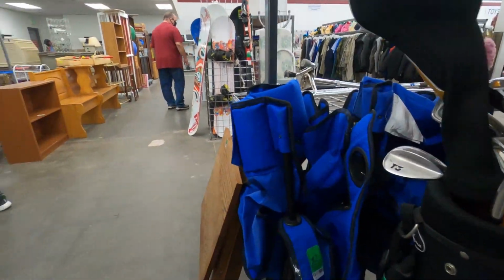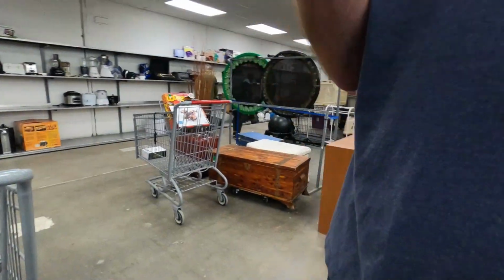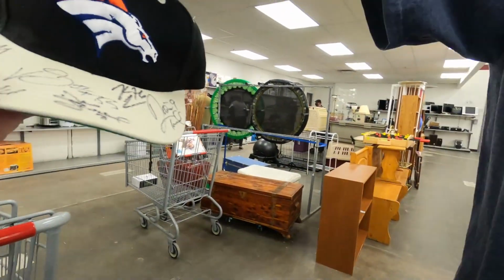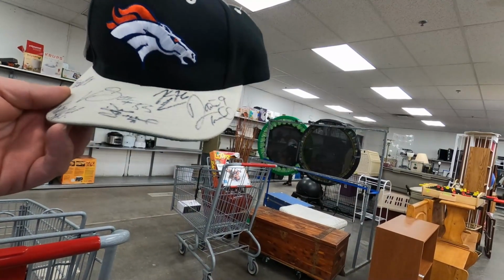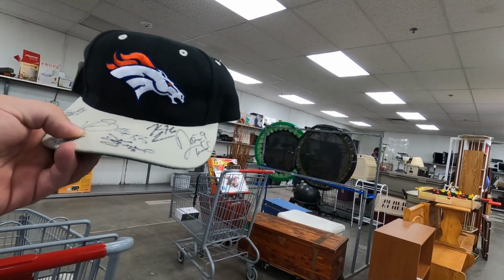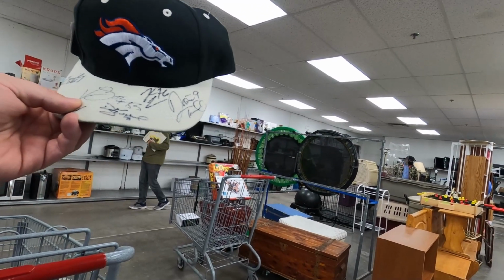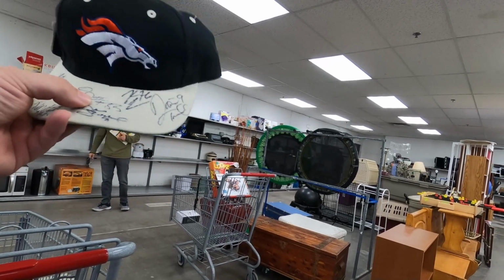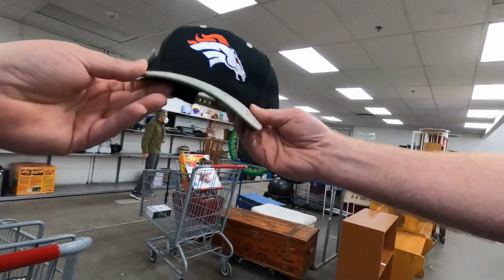Len had this Denver Broncos hat that he found as well that had autographs on it, but it looked to be cheerleader autographs. So I'm not really sure what a hat autographed by cheerleaders is worth. There was like, you know, some female names on there. So I said I really don't know. I think he decided to pick it up. If nothing else, he'll keep it for himself. But yeah, I think he picked that hat up. It had some tags on it, so not really sure what that would be worth. But it was a nice hat.